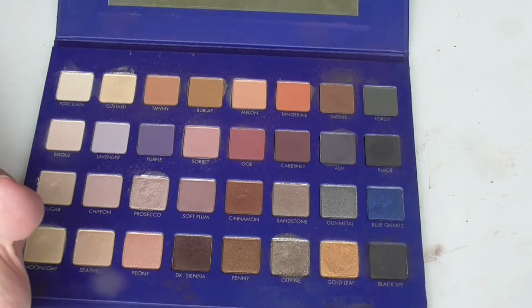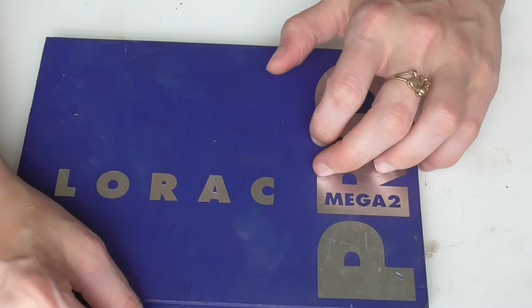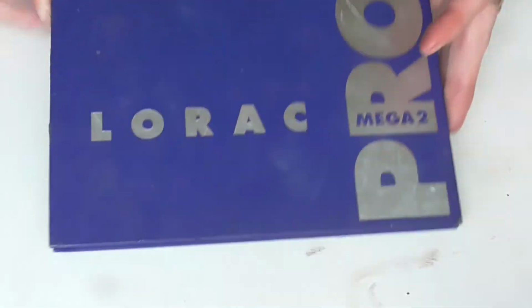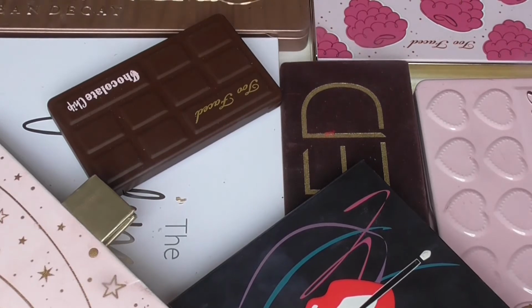Beautiful. You know what? I may go on the Lorac website here soon and see if they still sell any of their Mega Pros. If they do, I'm going to get some. Alright, so this is my last little grouping before I get into the few palettes that I bought that I haven't used yet. Let's jump into these. I'm glad I'm almost done with this.